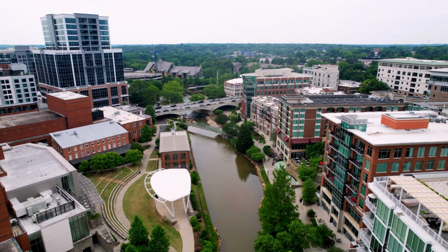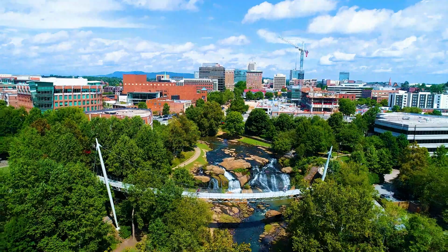I'm TJ with Living in South Carolina, and I am excited to share everything that makes Greenville a special place to live, eat, and explore.